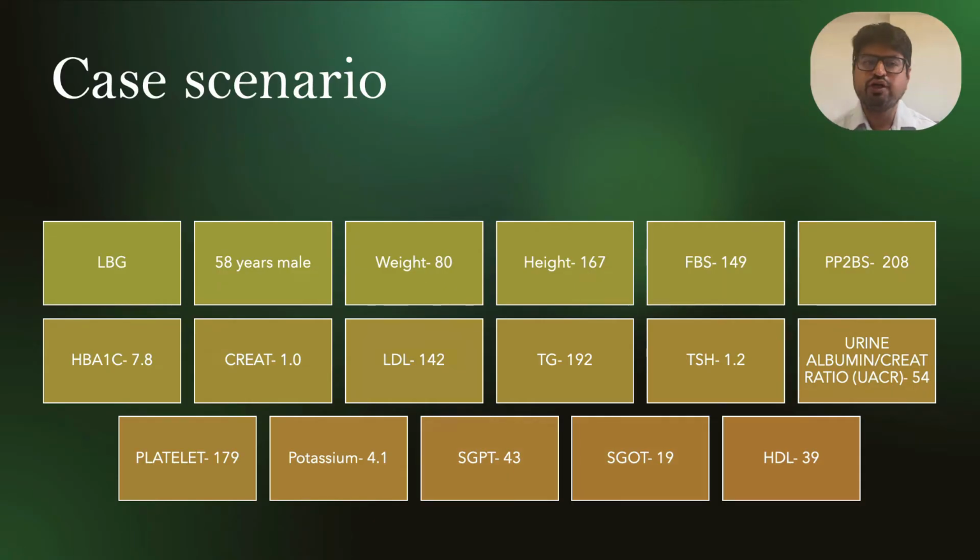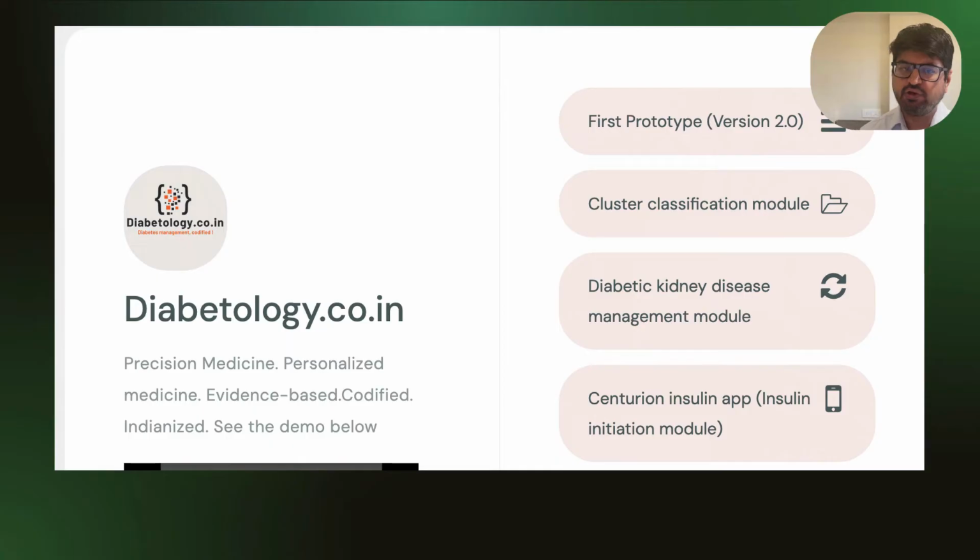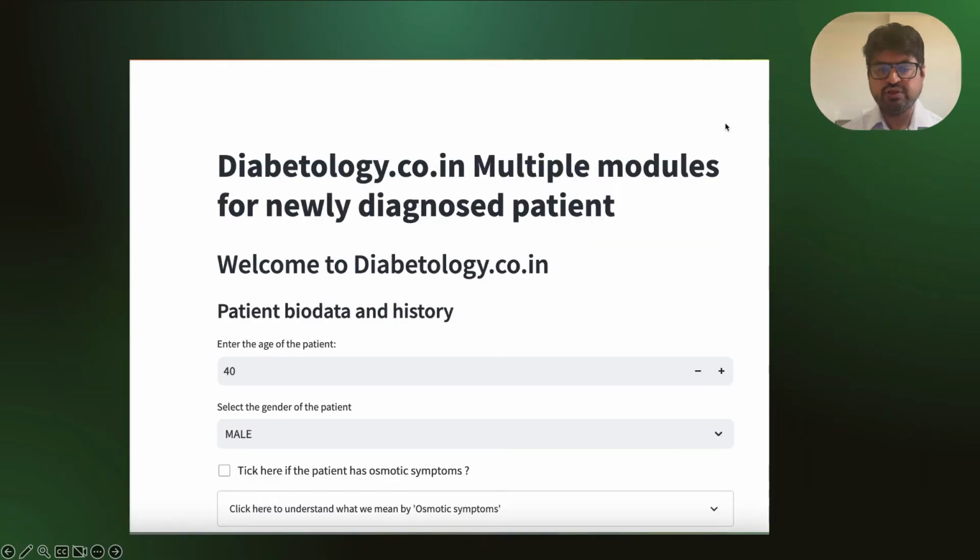And when the patient is in front of you, you don't have that much time to really analyze all these things quickly, right? So what we are trying to do is develop a system called diabetology.co.in, which quickly analyzes all these data parameters for you and then suggests a treatment prescription based on the entire system, right? So we have already developed the first prototype. You can check it out on diabetology.co.in. You can click on the first prototype and have a look. Now it goes something like this.